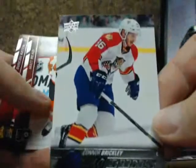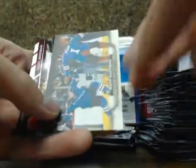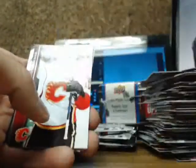Shining Stars, Marc-Andre Fleury. Young Guns of Connor Brickley. Not Connor McDavid, Connor Brickley. Canvas and Matt Duchene.